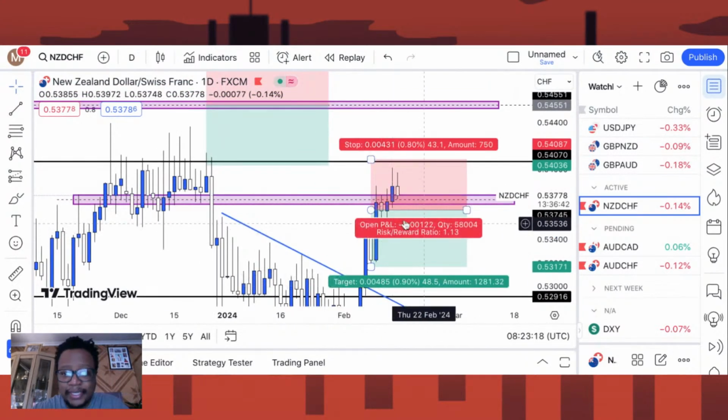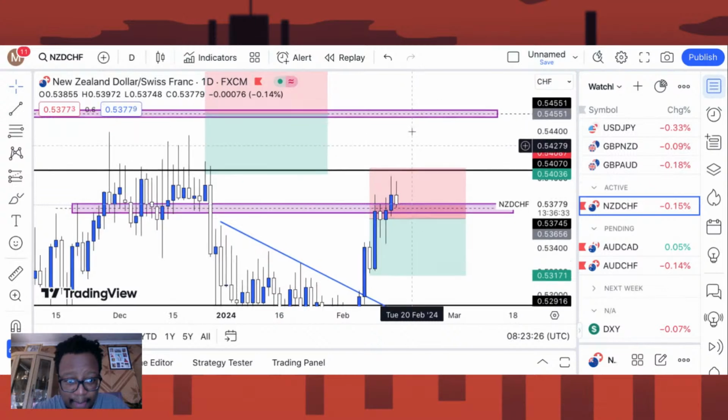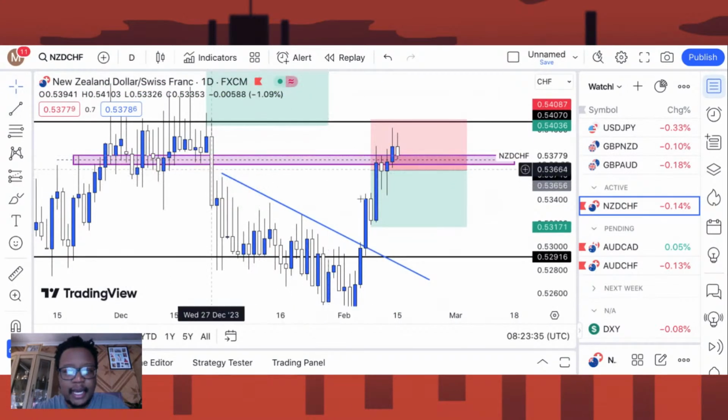And I'm still maintaining my position to say that, hey, look, if there's a breakthrough here, it's my stop loss, I'm going to be looking to short a little bit higher over here and catch the move down to this key level. Very simple, nothing complicated.